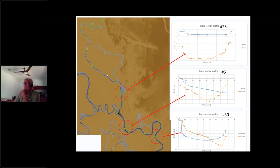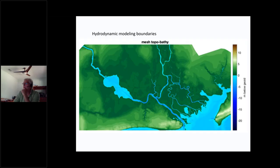But we did all these cross sections to validate this work and have supplied this to ABSI, which I think will be a huge benefit in understanding the delivery of fresh water through the distributaries at both low flows, where we're interested, but also in high flows. And here's the model that they're working in, and we're trying to discern the distribution of fresh water across all these distributaries.